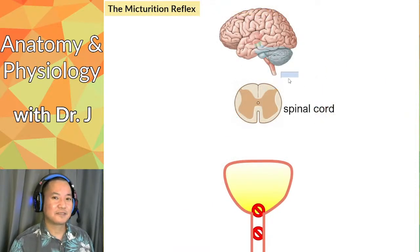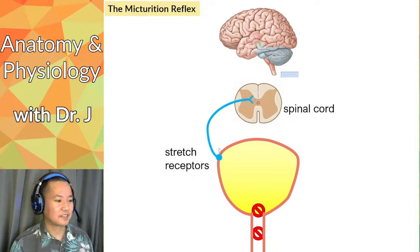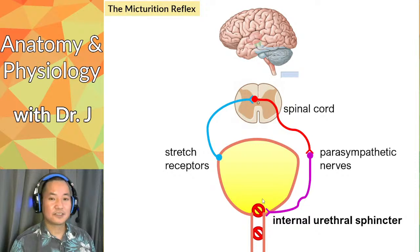But with the micturition reflex, we have, again, the internal and external urethral sphincters. So when our bladder is filling up, what's that going to do? It sends this stretch, or what we call distension, which is going to be felt by these sensory neurons that detect stretch. These sensory neurons are stretch receptors, and they're going to synapse back onto the internal urethral sphincter via parasympathetic nerves. Now, why parasympathetic? Again, parasympathetic is rest and digest, but also diuresis and defecation as well. So this internal urethral sphincter is going to automatically relax.